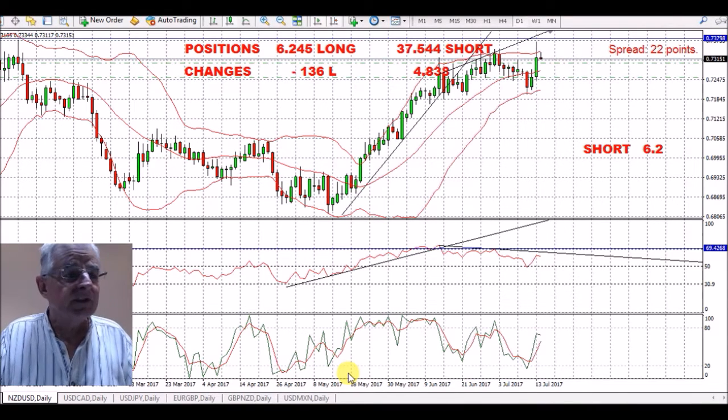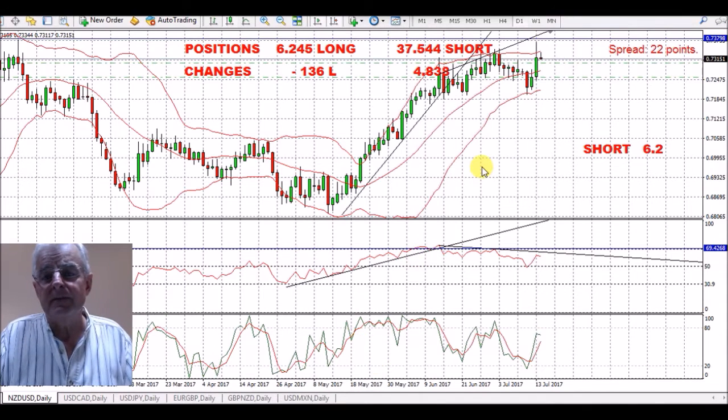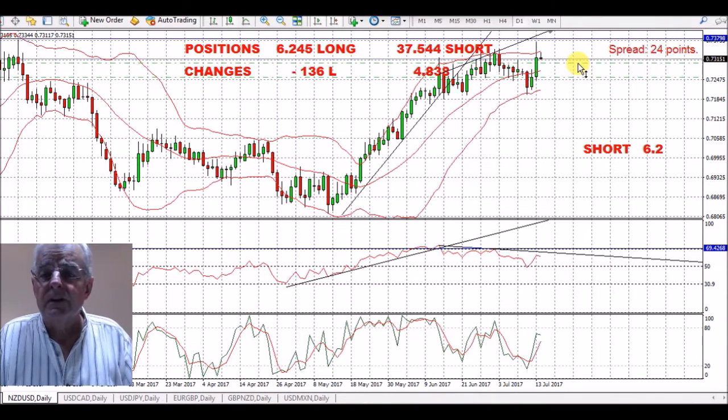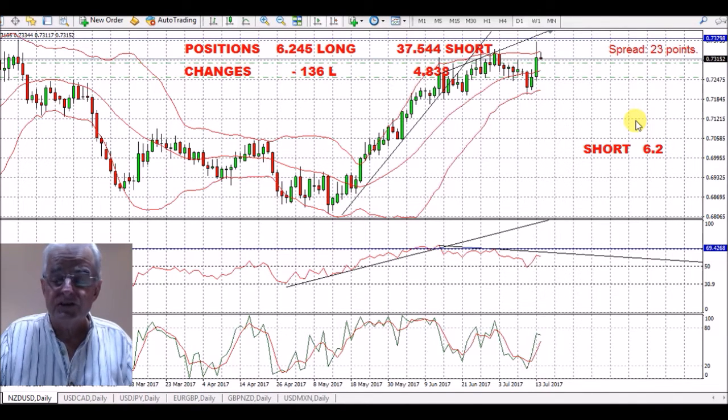Right, we'll start with the New Zealand dollar, US dollar. We've had a couple of large candles up the last couple of days, so that'll be Monday, Tuesday, Wednesday. We're now starting to come back down. The resistance held, that's at 73,798. And the short that we've got on this for a straight short, it's 6.2 to 1. So that is a very good short.